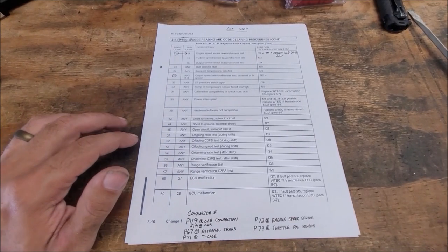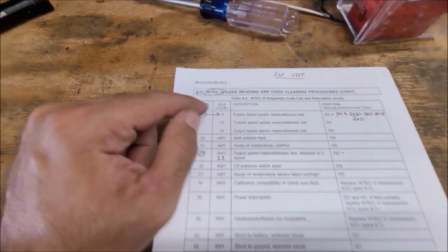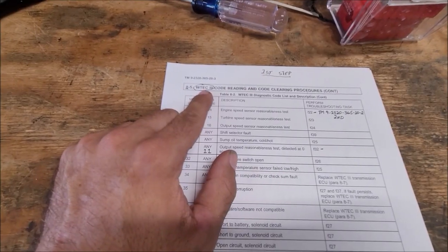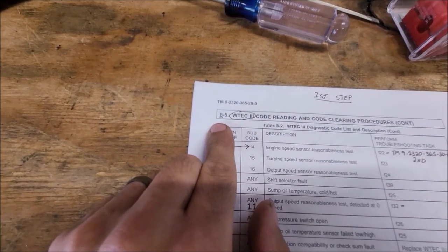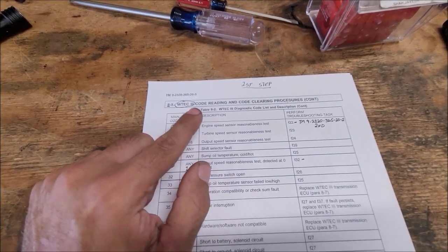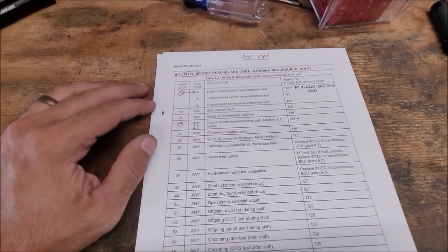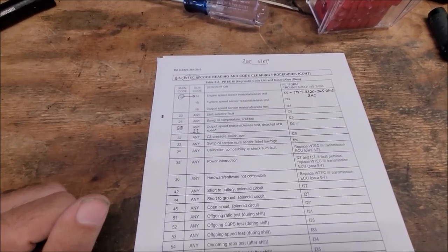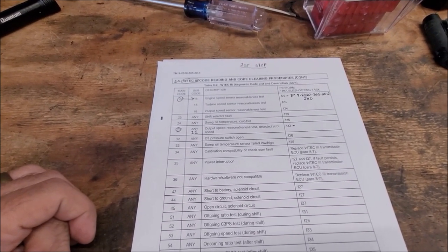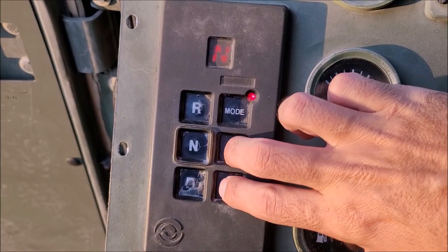Now that I got my up and down arrow working, you're basically in TM number 3, unit level maintenance. Section 8 is about transmission. I have the part pulled up here, printed out, 8TAC5, which is the code reading and code clearing procedures. I printed out only this one page because it had the two codes that I had pulled out of mine. So after I got the up and down arrow to work, I pulled the codes off of it and I'm going to splice that in now.